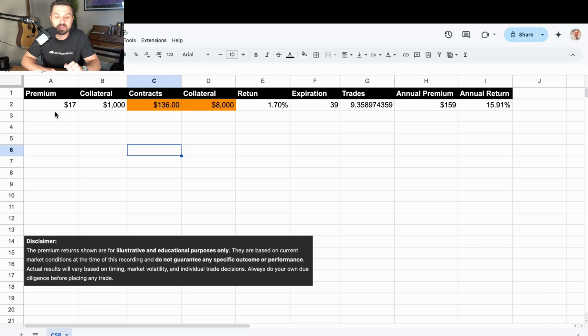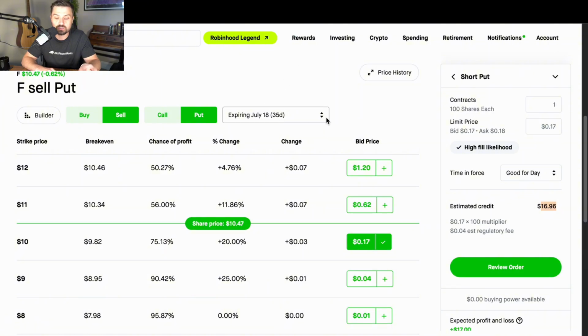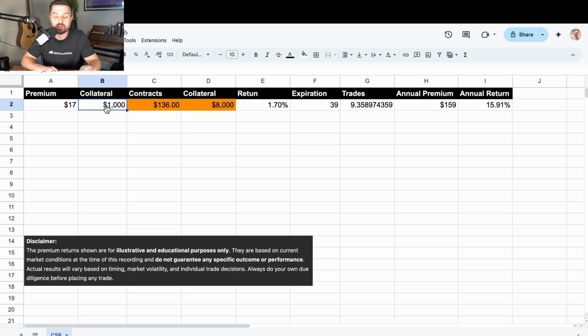I like to always put everything in my cash secured put calculator. So I put 17 right here. I'm locking up $1,000 for this period of time for these 35 days, right? 10 times 100, right, is 1,000. So I'm locking up $1,000 right here, and I'm getting a return on my collateral of 1.7.